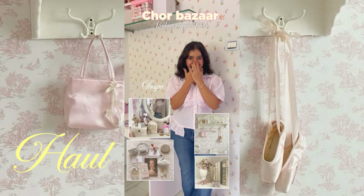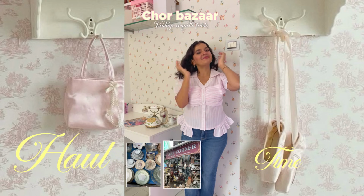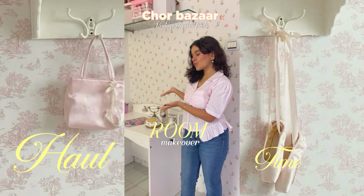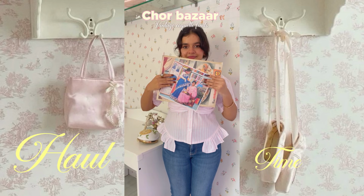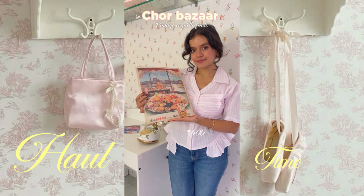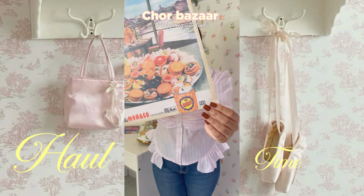I have lived my vintage coquette dreams this time from Chor Bazaar because I never thought that I could find these beautiful items. The timing was perfect because I'm also doing a room makeover. I have always wanted vintage posters in my room, but this time I went for an advertisement poster, not a movie poster. This is a Monaco biscuit poster. It is so old and yet so pretty.